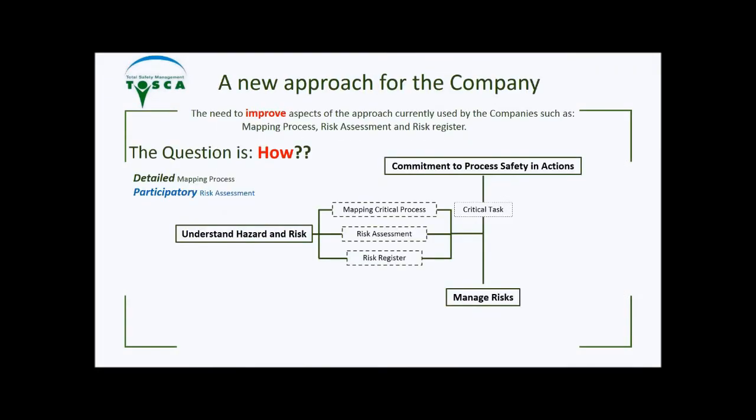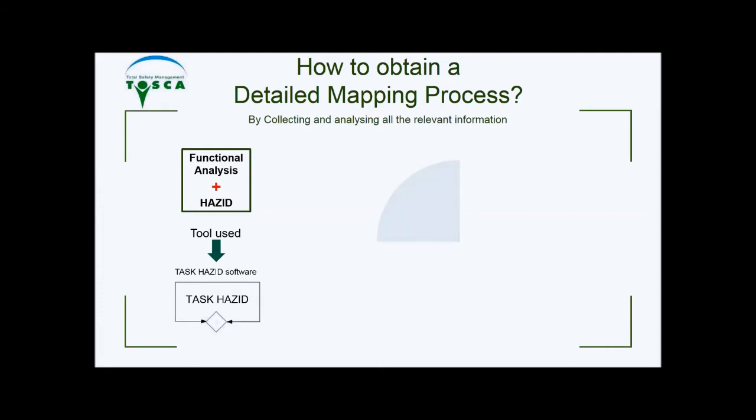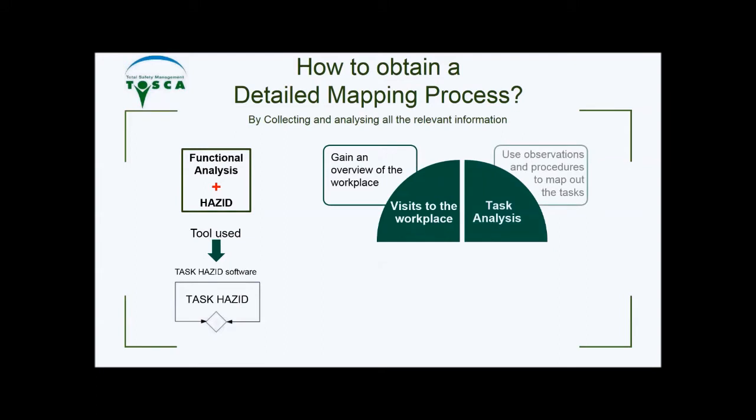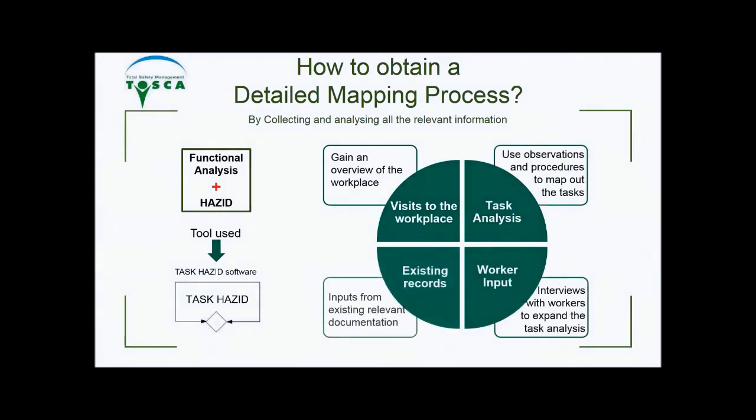Once the working scenarios and targets for each company are established, so starts the creation of a detailed mapping process. To obtain a detailed mapping process, based on a functional analysis and HAZOP analysis, the results were developed using the task hazard software. The methodology considered for the data collection was visits to the work area to analyze each of the activities, analysis of the tasks, interviews with workers, and analysis of previous reports.